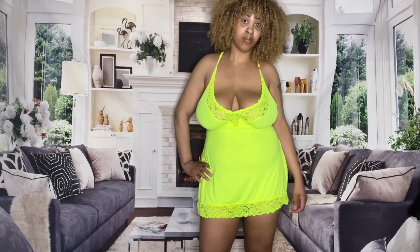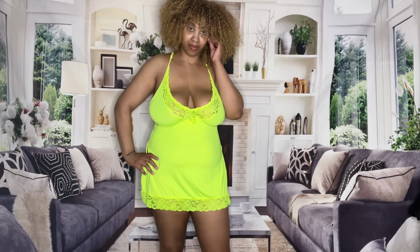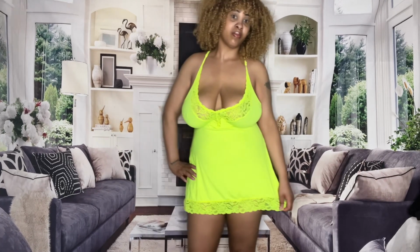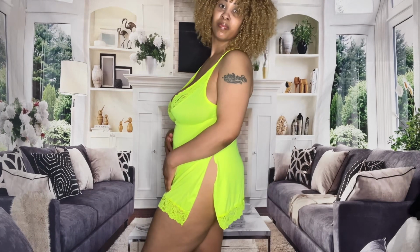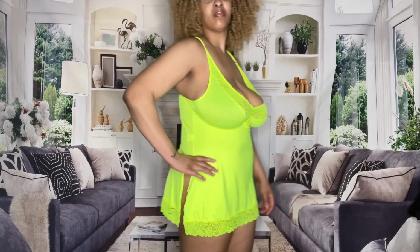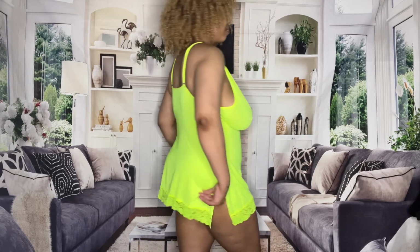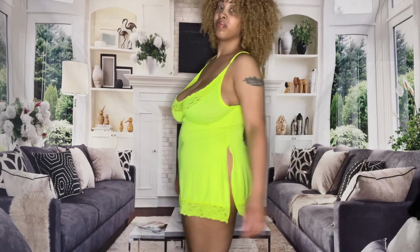Okay, y'all, so this is the next slip dress. This is so freaking cute, okay? It's very stretchy. It has a split on each side, as y'all can see. Really, really sexy and cute. I love it. It is comfortable. It is easy to put on. I love it, okay?